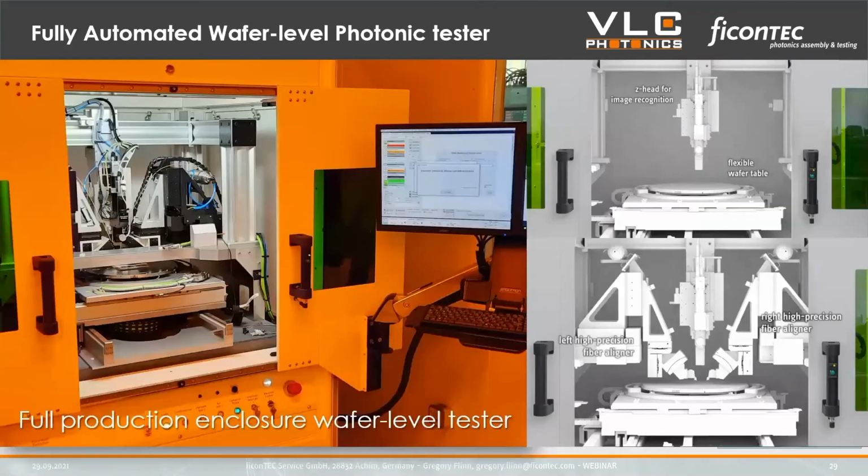So if you go to the next slide, I'll show you what we have been working on with ficonTEC over the last years. This is a machine that is now in our clean room, provided by ficonTEC. It's a full production enclosure wafer level tester. I will not spend much time on this because it has been presented in other events, but it's basically a tool that has image recognition capabilities with different probes for fiber alignment and electrical probing as well. Fiber, including not only individual fibers, but fiber arrays.